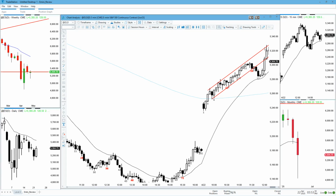Now we're testing the channel line. I think at this point we might convert into a trading range. You don't get, let's see, 1, 2, 3, 4, 5, 6, a 6-bar bear micro channel in a bull trend. That typically doesn't happen. So we might be in a trading range at this point, and 30, 31 might be an exhaustion gap, a vacuum test of resistance.